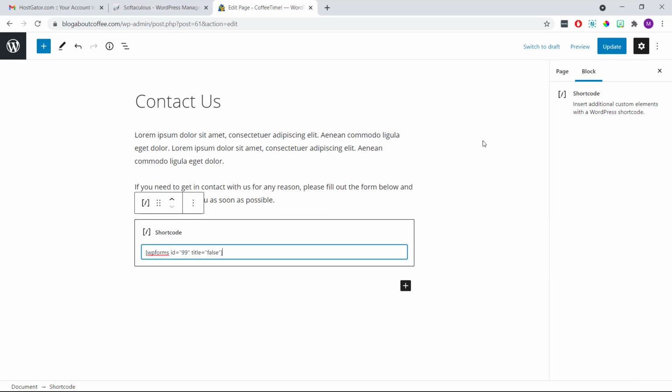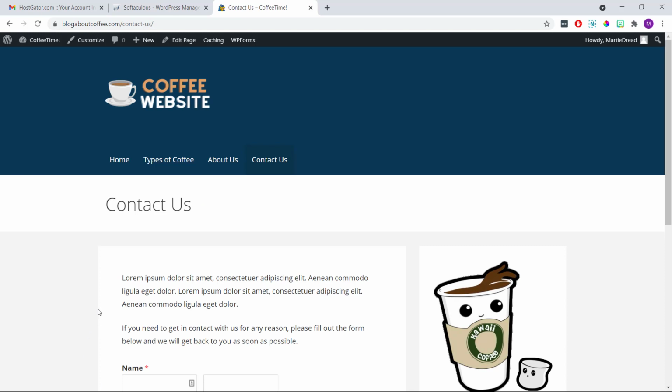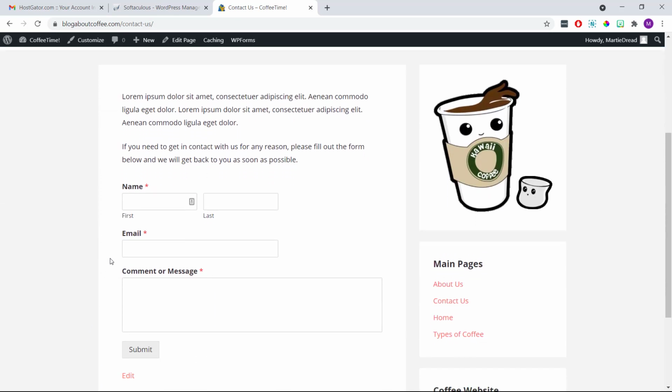And when we paste in our shortcode, it'll automatically change to the shortcode block that represents our form. Then once we're done, we can click Update in the top right to save our changes, and then click View Page in the bottom left. And at this point, we'll see that the contact form is now live on our site.